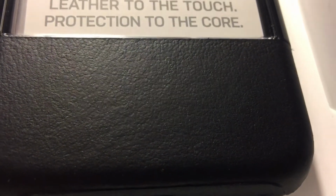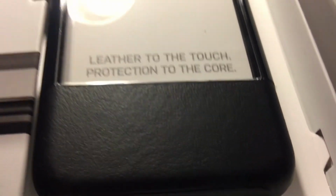Yep. It's clear. And then in the bottom, it's leather. Looks like the original iPhone. Yeah. So that's it. That's just like a video to show my new case for my iPhone X.